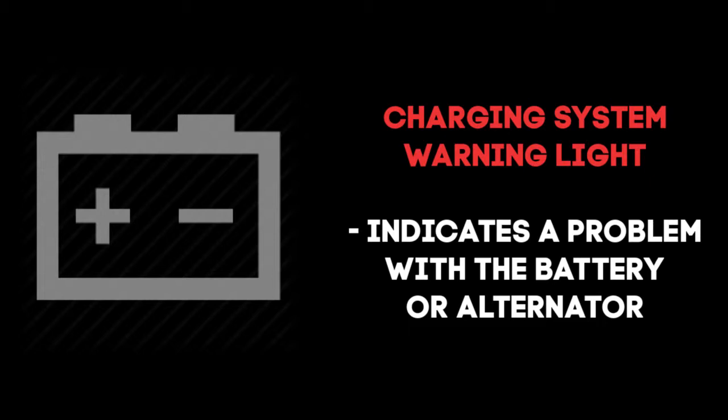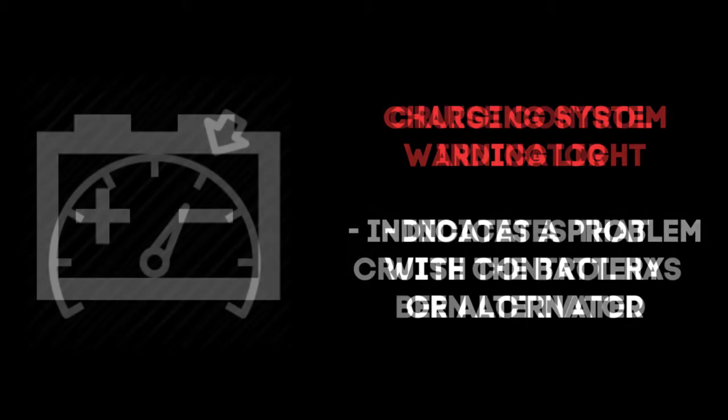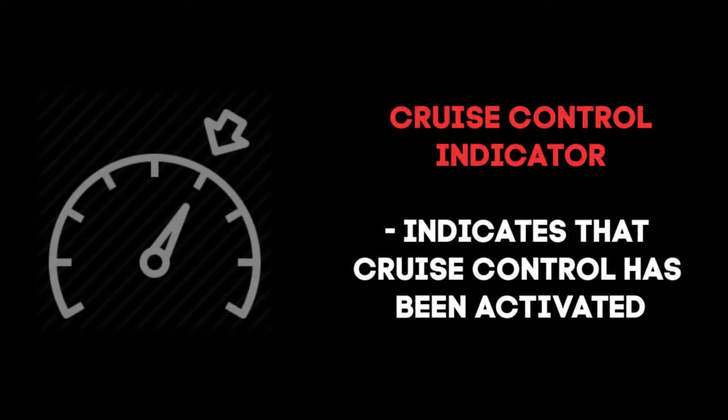battery or the alternator. We are happy to do a free check here in our service department for you if you experience this issue. Cruise control is a system that automatically controls the speed of your vehicle that takes over the throttle to maintain a steady speed set by the driver.